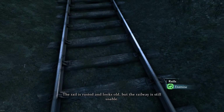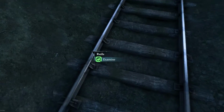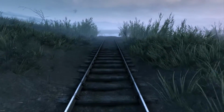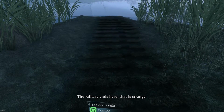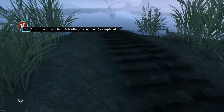The rail is rusted and looks old, but the railway is still usable. But it's still good. I mean, it's still fine. Anybody could use it, just any time they wanted. But then it just stops. The railway has been pulled up recently. The railway ends here. That is strange.